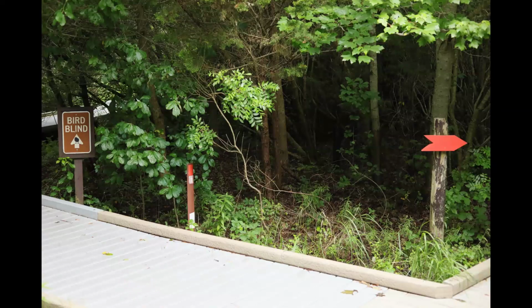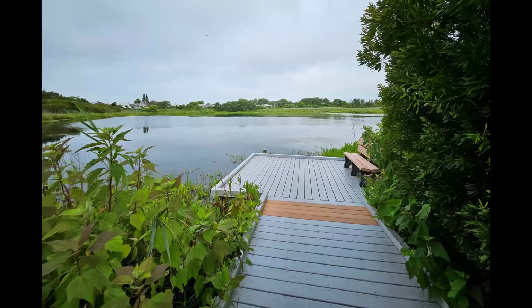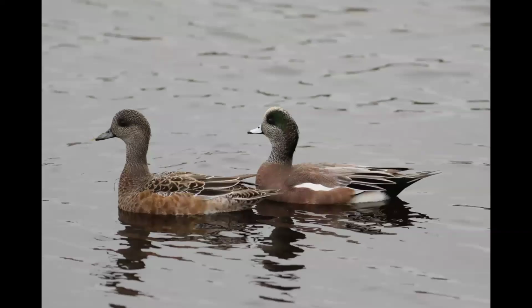So, of course, as I said, there are some of these nature and bird viewing opportunities like the bird blind. Now, this blind no longer exists, but the location itself is still a structure that you can go out and walk onto and view the lakes. So this is the site of the old bird blind. It's no longer a blind, it's just an open area. But I will say that it offers amazing wildlife viewing opportunities. These two American widgeon were seen in this pool right out front of the lighthouse.